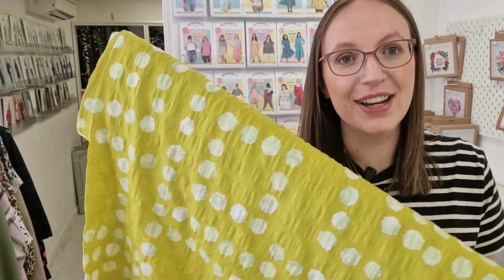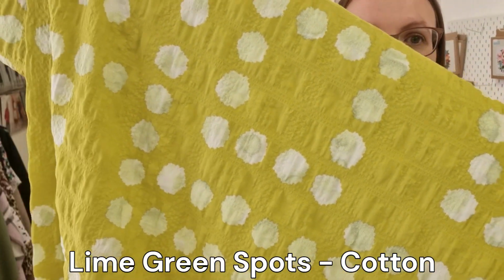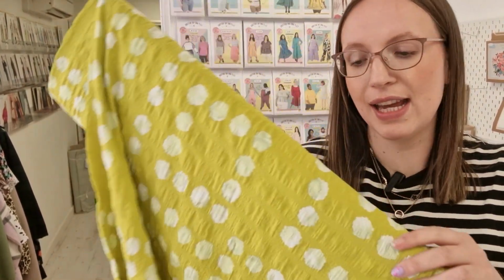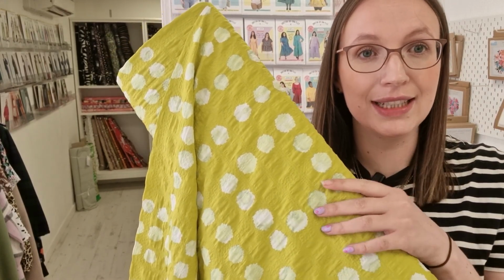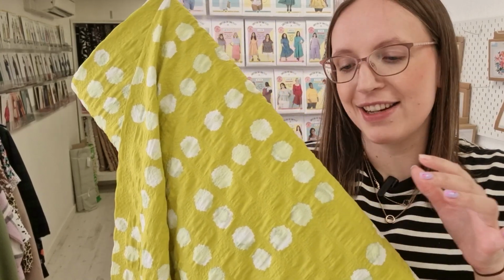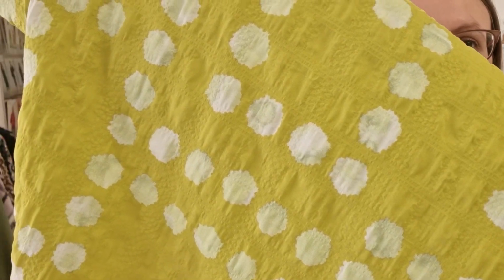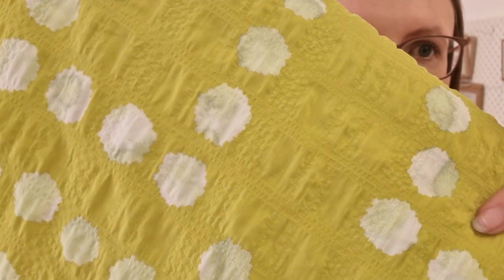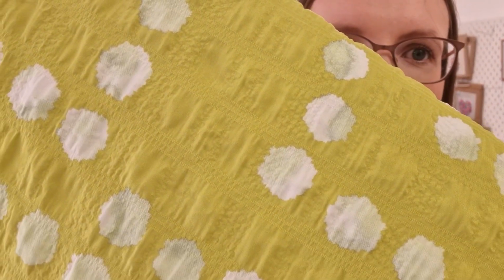So the first one is this lime spots cotton. Now, it's really, really difficult to show the true colour of this. It's kind of that, it's slightly less green in real life than what's showing up there, but it's a really nice lime green cotton with these spots all over it, but then it's also got this textured design to it. Can you see that there?